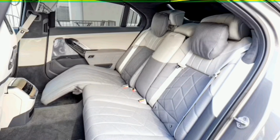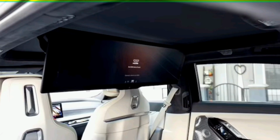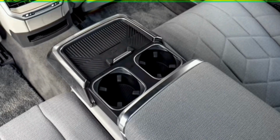By launching with an i7 xDrive60 instead of a less capable i7 xDrive50, BMW is maximizing the performance factor of its flagship luxury car in a way that might influence a few 760i buyers to go EV. The i7's 536 combined HP and 549 pound-feet of torque sounds like a lot, but these figures are puny compared to the top-of-the-line, 1,000 horsepower plus models from Lucid and Tesla. Another perspective, though, who cares?